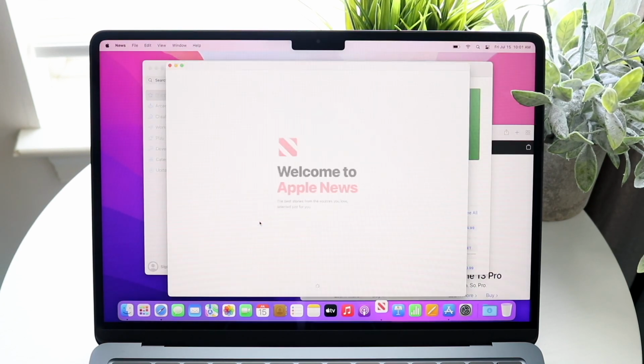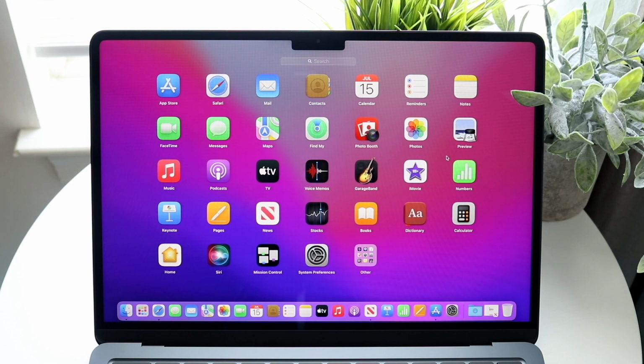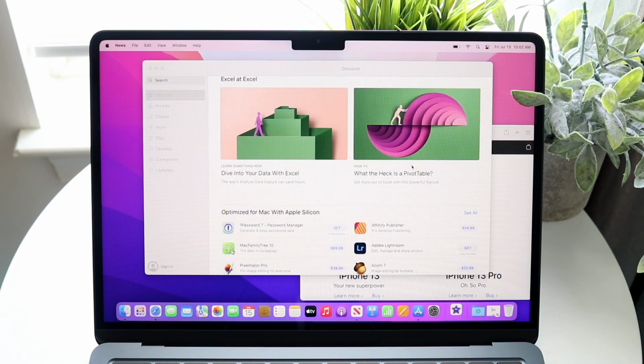It is still probably one of the better panels Apple has made. It's not as good as the ProMotion displays they have now, but it is a really good panel, and I'm actually really happy Apple made a display like this for their MacBook Air lineup. I think it looks really good.